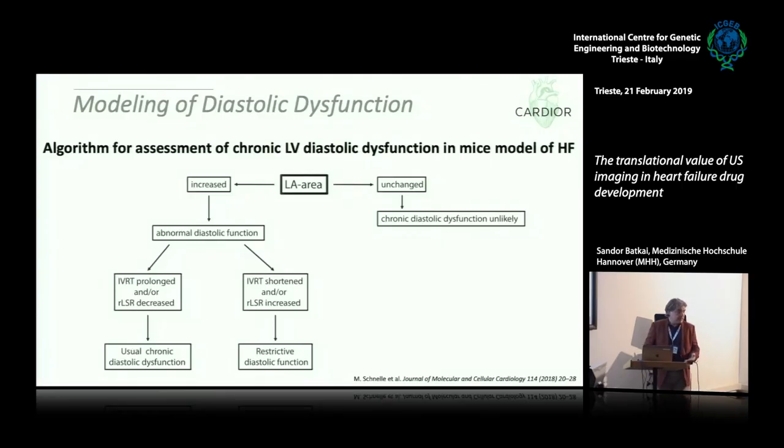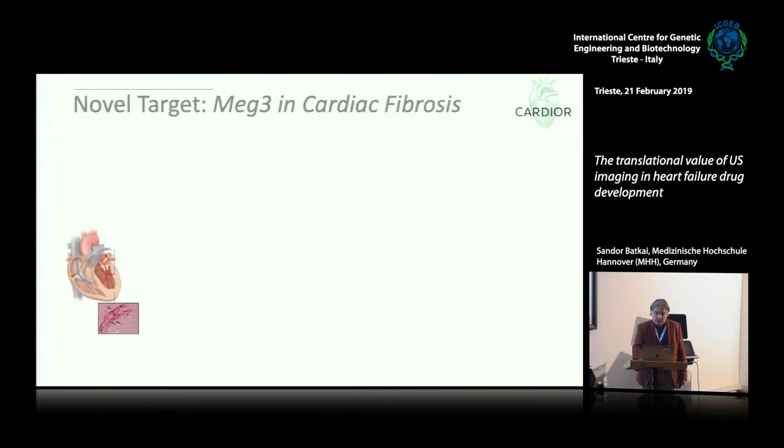The first parameter, as I guess the clinician would agree, is that if the left atrium area is not increased, then it is unlikely that there is any diastolic dysfunction. This leads to other parameters which can be looked at progressively, and it gives you a nice characterization of what type of diastolic dysfunction is present at what stage. This would be your way of characterizing your model. So that was an overview about the importance of modeling and how we can use this well-characterized model for testing.